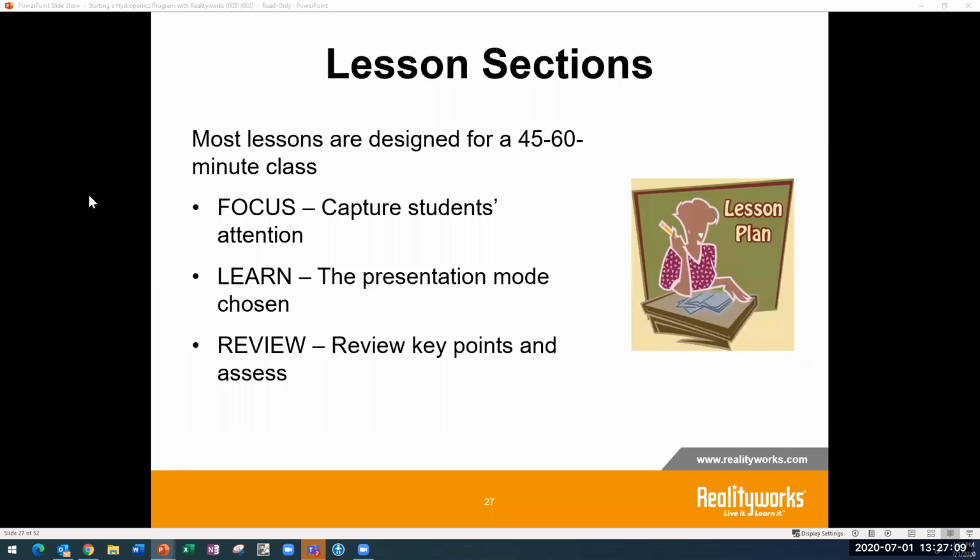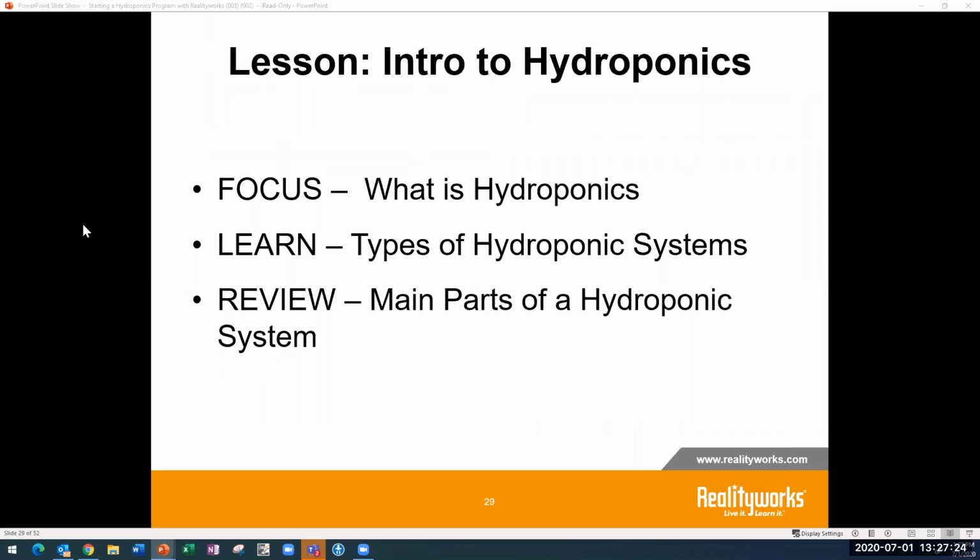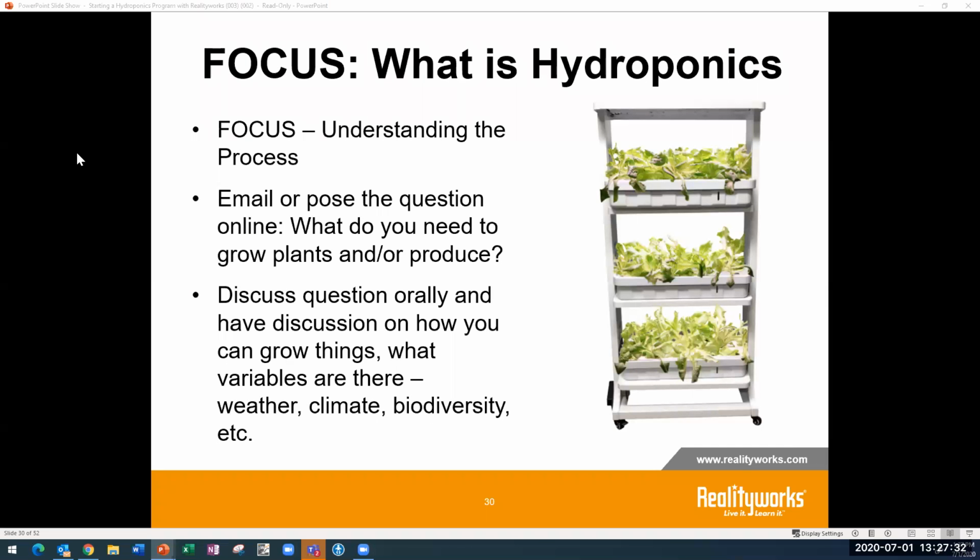Every lesson has a focus. It's getting that student attention, then a learn, how you're presenting and creating that learning opportunity, and then a review at the end. So in this case, with some of ours, our focus is hydroponics. What is hydroponics? Types of hydroponic systems, and then we go into the main parts of a system. So again, understanding the process.